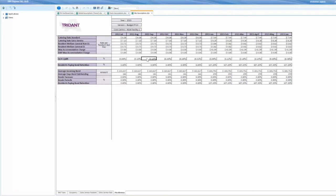This one here, ACFI uplift, is so if we assume that our aged care funding instrument is going to increase throughout the year, then as far as budgeting goes, we want to be able to forecast that lift. So here's where we can set up the increase in percentage there, increase in the daily rate I should say. We've got it by a percentage increase. We could also have that as an increase of amount per day. It's all about how we want to configure it.